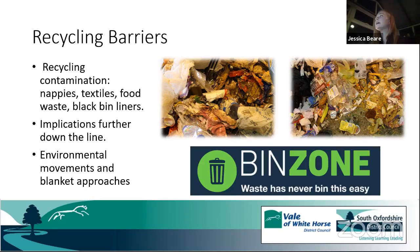And then finally, we have got BinZone that hopefully you guys are familiar with. That's our smartphone app, which basically you can type in an item and it tells you which bin it goes in. If you ever use that and the item isn't on there, let me know, because I control the back end of BinZone, so I can add items to it.